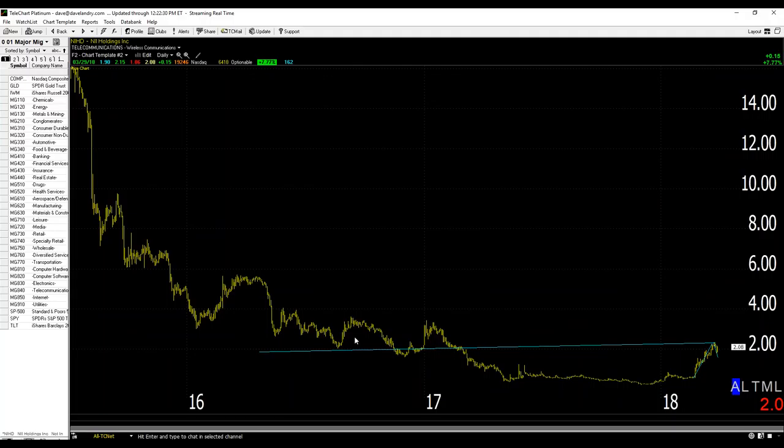NIHD. I'll try to get it loaded as soon as possible. This one looks kind of interesting. This has been catching my eye lately. I'd like to see a little bit more knockout on this, but it's had a nice thrust higher. I like it. Okay, I do like it.